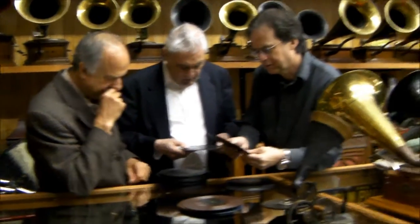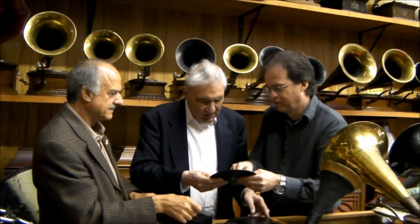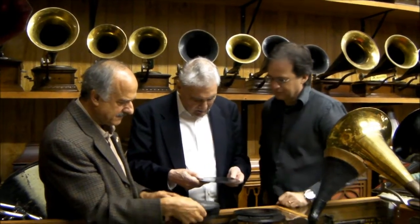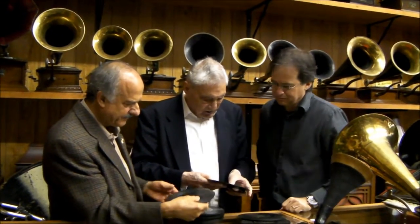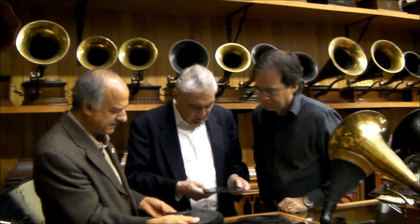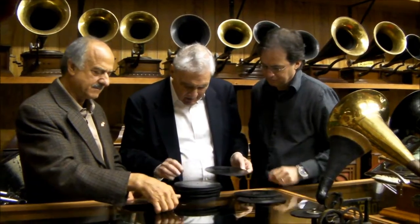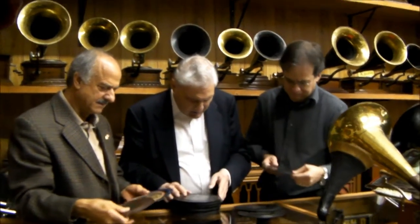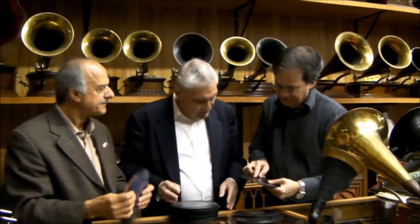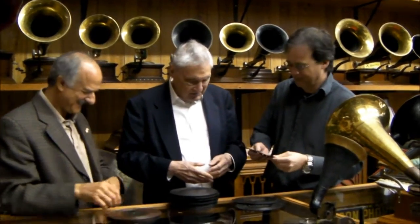And then, look, made in Canada on an American matrix. So it was an American matrix, and then they stamped Made in Canada. He was very big on the Haydn Quartet. Some of them also have the angel stamp. This record is licensed for use only on the Berliner Gramophone. That's what everybody's getting at.